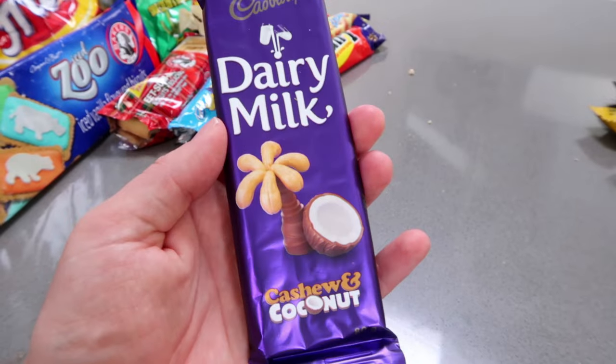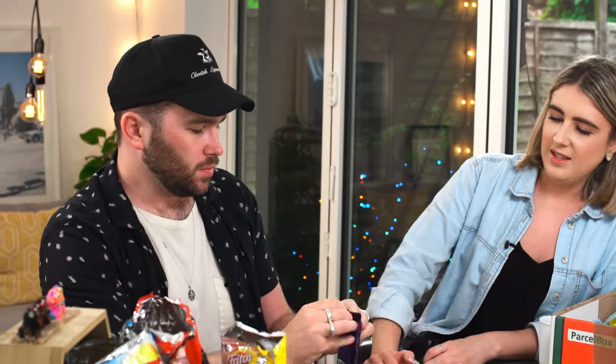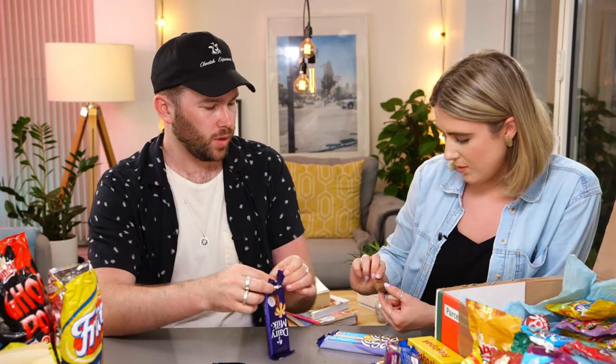It's strange because we have fruit and nut in the UK, so I guess this is the South African equivalent, cashew and coconut. There does seem to be a lot of coconut. Oh my word. The smallest little squares. What I like is it's not too coconutty. Enough coconut flavour without killing me in the mouth. Considering I'm not the biggest coconut lover, that's quite a nice bar.